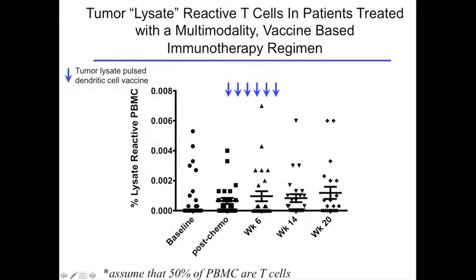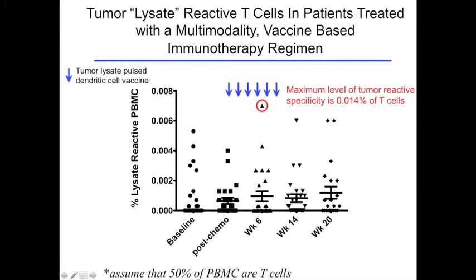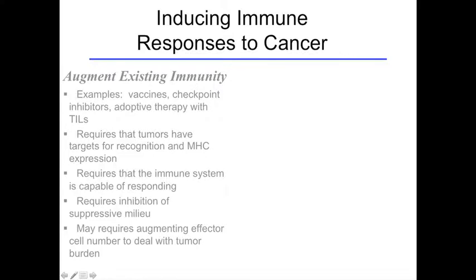So now when you measure the immune responses after a tumor lysate type approach, this is what you get. And these are considered positive up here, okay? Not a very potent approach to inducing immunity. So let's say that augmenting existing immunity has its problems. It might be in part because our pediatric tumors are not all that immunogenic, and it might be because they grow really fast. And the immune response we can get with this approach is pretty low quantitatively.